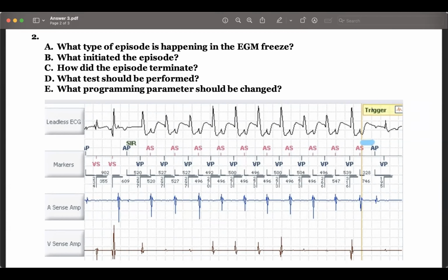I was thinking whether this is a PMT, perhaps. Dead on. Yeah, it is PMT. So pacemaker mediated tachycardia. Let's just break it down. So what's happening? PMT, what initiated the episode? If someone wants to jump in, or Jared, you can take it, whoever feels like it.